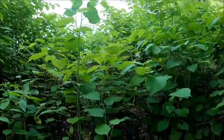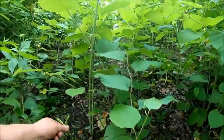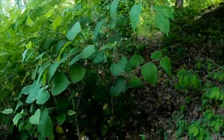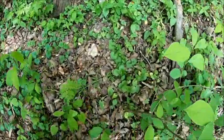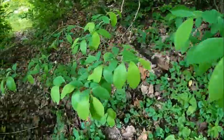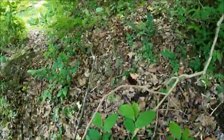I don't know, a lot of Japanese knotweed in here. I could always eat this, of course, find some young shoots like here and eat this stuff. But I don't really like the taste of it that well either. Good Lord, not a morel to be found. Cleavers, ferns, Creeping Charlie, spice bush.